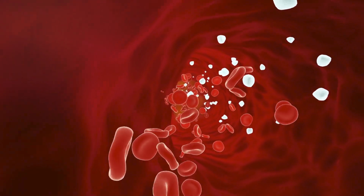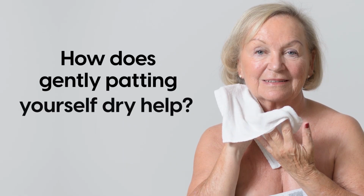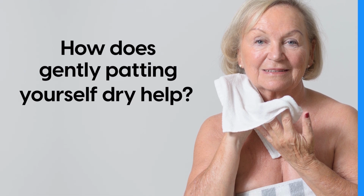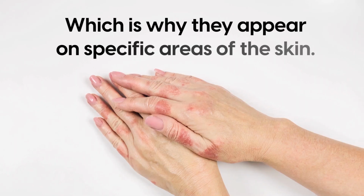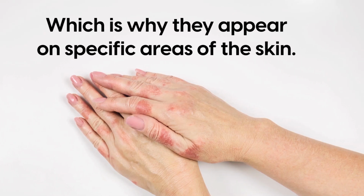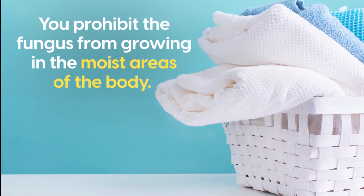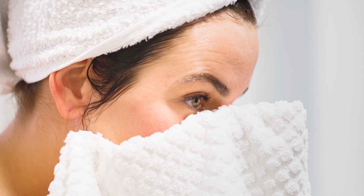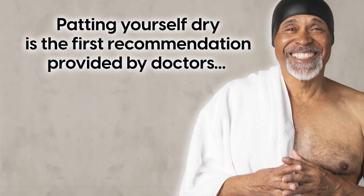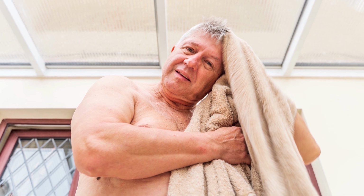So while it's essential to keep your blood glucose levels in check to avoid fungal infections, how does gently patting yourself dry help? Well, fungus thrives in moist and warm environments, which is why they appear on specific areas of the skin. By gently patting yourself dry after a shower, you prohibit the fungus from growing in the moist areas of the body. While studies are needed to tangibly rate the efficacy of the method, patting yourself dry is the first recommendation provided by doctors, so try it for yourself with an absorbent towel to see if it helps your skin.